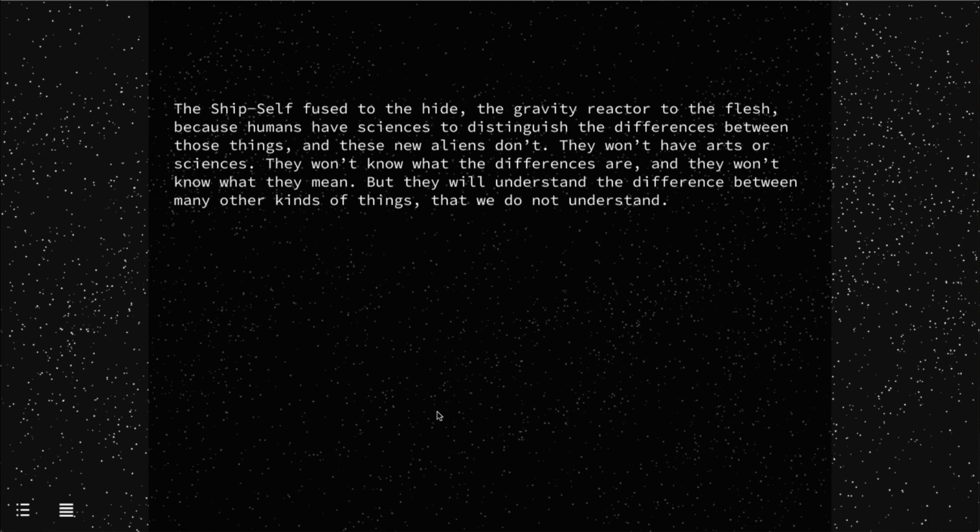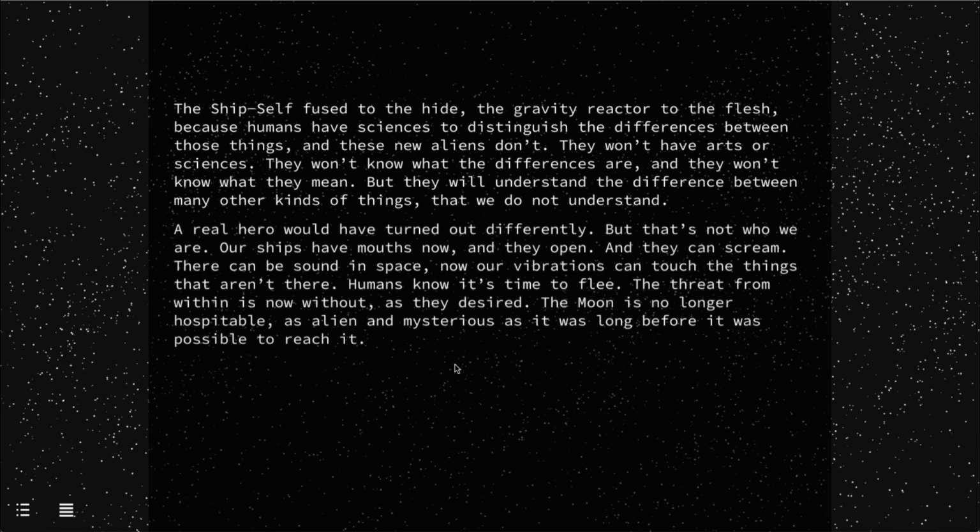The ship self-fused to the hide, the gravity reactor to the flesh, because humans have sciences to distinguish the differences between those things, and these new aliens don't. They won't have arts or sciences. They won't know what the differences are, and they won't know what they mean, but they will understand the difference between many other kinds of things that we do not understand. A real hero would have turned out differently, but that's not who we are.